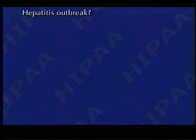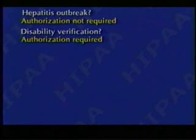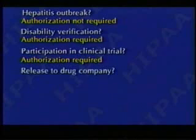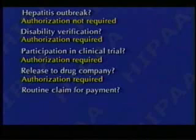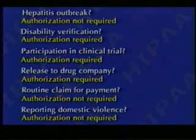Hepatitis outbreak. Authorization not required. Disability verification. Authorization required. Participation in clinical trial. Authorization required. Release to drug company. Authorization required. Routine claim for payment. Authorization not required. Reporting domestic violence. Authorization not required.